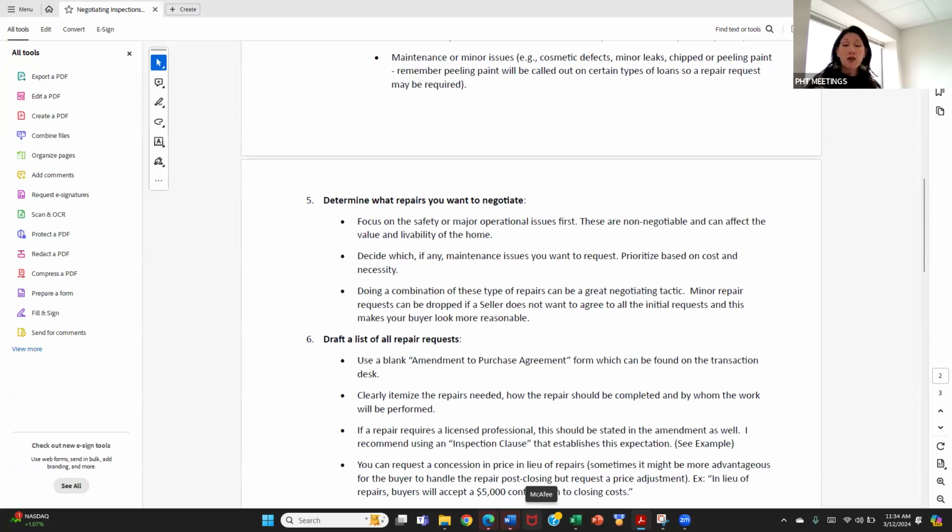Good way to look at it. So I always try to use that as a negotiating tactic. What are a couple, I call them fluff. What's some fluff I can build into this inspection request? If I get it, great. If I don't, I know I can drop them and focus on the major issues, which are really important to the client.